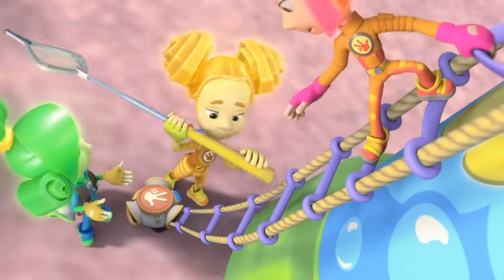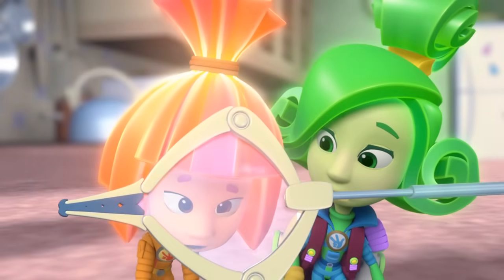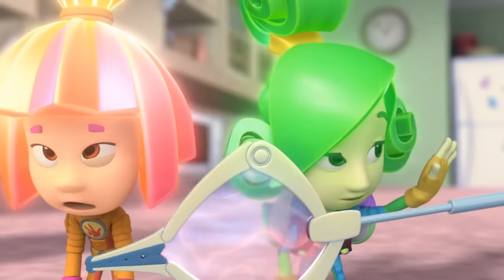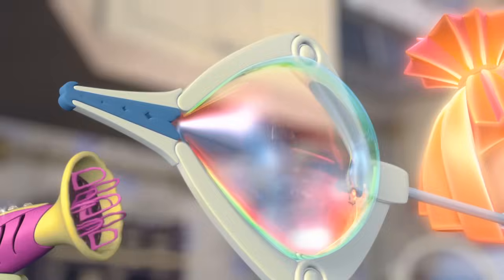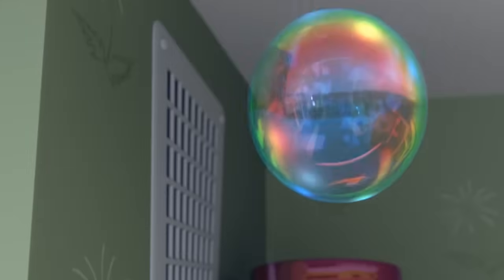Okay, it's ready. Now we need to blow. Do it together. And... I don't think this way's gonna work. Look, it's flying! We did it! The vent! Of course! Why didn't I think of that before?